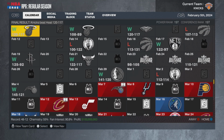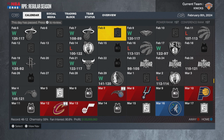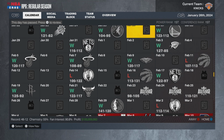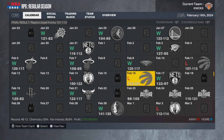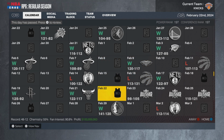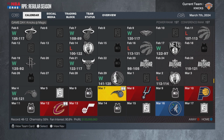Again, just kind of show you the games since the All-Star break, or I guess the trade deadline, which was, where was the trade deadline? Somewhere around here, February 8th or so, or February 15th maybe. Anyway, not too bad. Again, a couple losses there, but still maintaining. We've played 60 games now. We're 48-12, so pretty darn good.